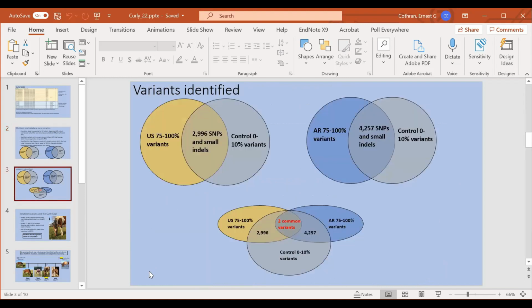So we've got a good many variants identified, about 3,000 SNPs in comparison of the US curlies to the controls. Over 4,000 SNPs in the Argentine population of horses. And then if you compare the US curlies and the Argentine curlies to the control, we only have two variants that are in common with the Argentine and the US.